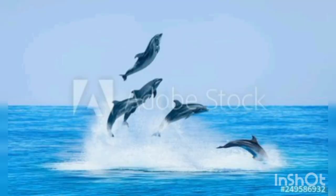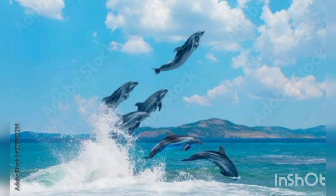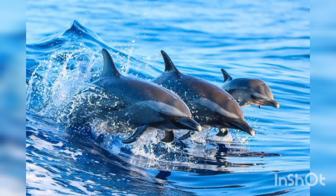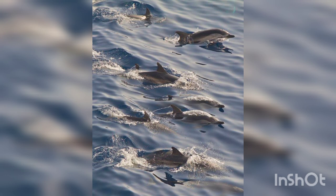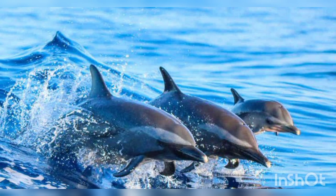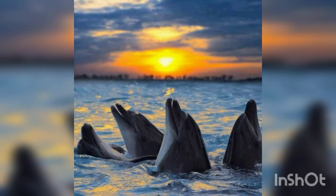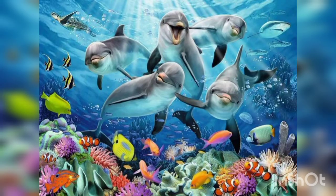Now we can see different groups in the picture. Most pods contain anywhere up to 30 dolphins, depending on the species and the situation. However, there are occasions when pods gather with other pods to form super pods of 100 or even several thousand dolphins. Super pods usually only last for short periods of time and may form during mating or when prey is particularly abundant in an area.